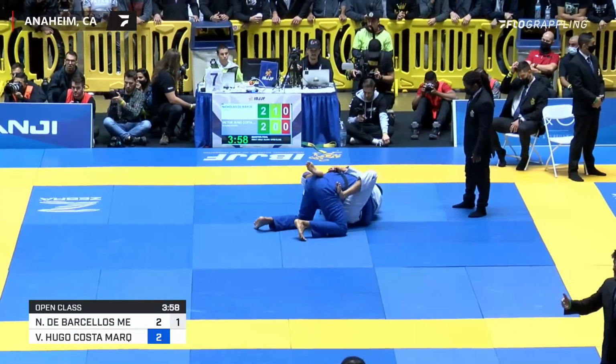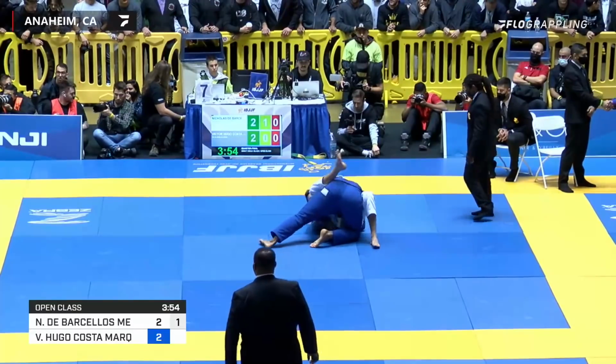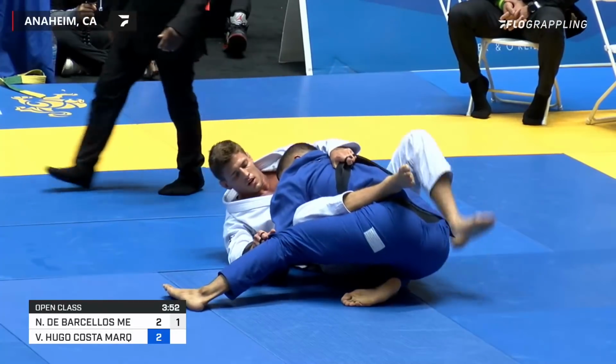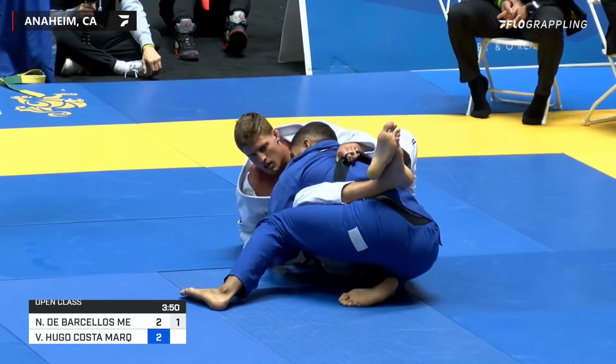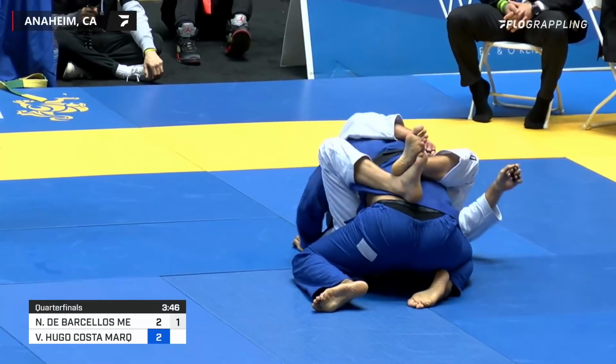So now we see, he's starting to create some space, like with these big hip escapes, trying to get an angle to one side or another. And when he brings his hand to that grip on the pants, he can kind of use that to pull his head closer and get more of an outside angle.